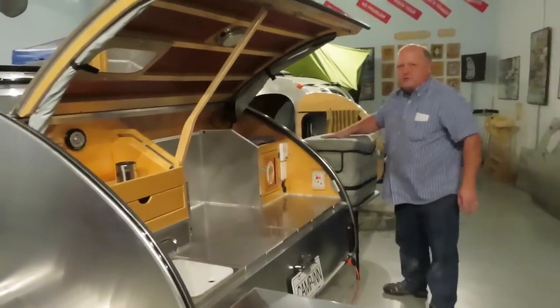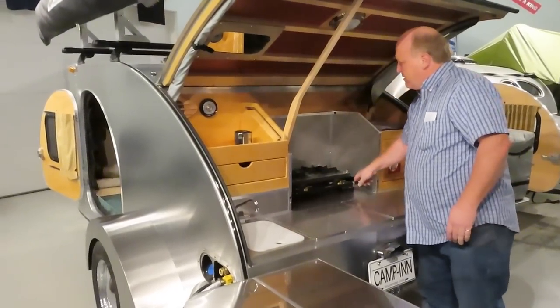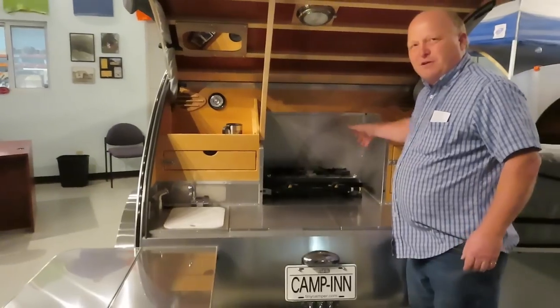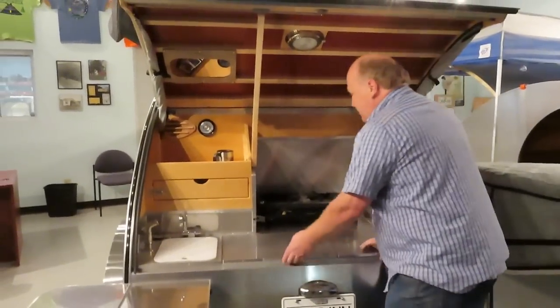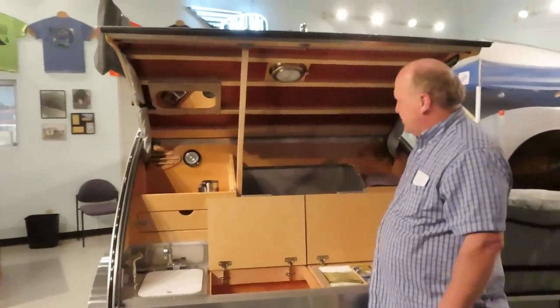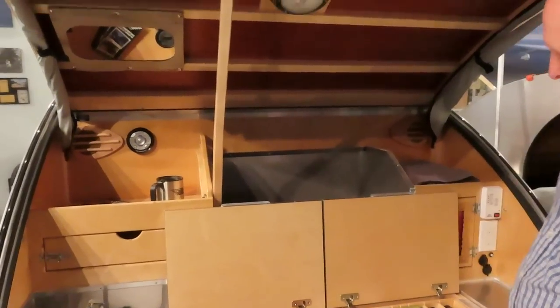Now, if all you were going to do was make sandwiches, you wouldn't even have to pull the cooler out. Yeah. And if you're going to cook, you have to move the cooler and pull the stove out. The stove's covered on three sides for wind protection. If it's really windy, you can flip up these. Oh, 360 degrees. Very nice. You just have to flip one down to stir or flip the pancakes.